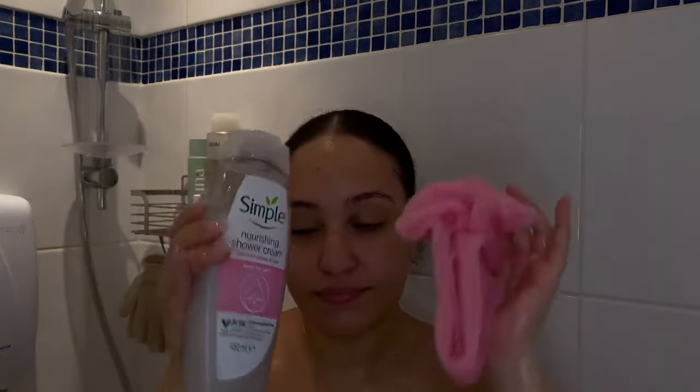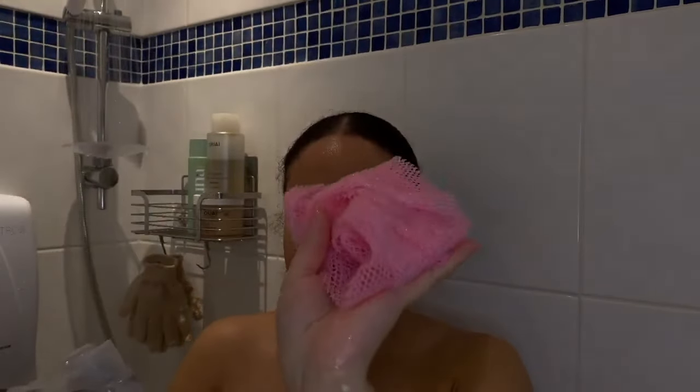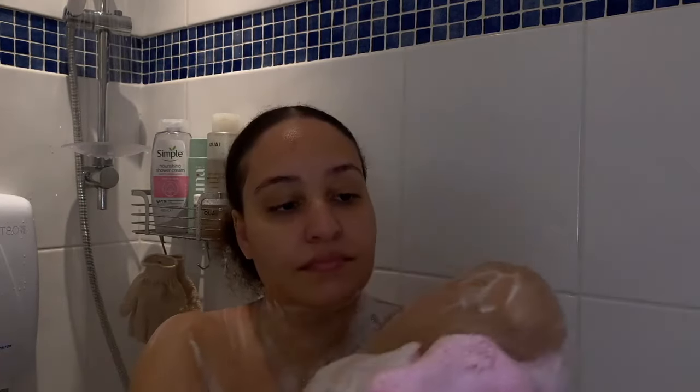On to body care, I'm using the Simples Nourishing Body Cream, which is an all-time favourite of mine. It's gentle on my skin, it gets the job done every single time, and I'm using this with an exfoliating net, which I've actually repurchased several times now. It's gentle, it's effective, it's not as good as the African net sponge, but super easy to get your hands on and a good alternative if you are interested. And this has definitely kept my skin clear and free from spots, only until I stopped using it recently, so I'm back using it again.